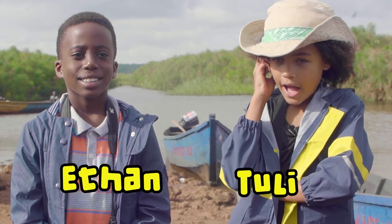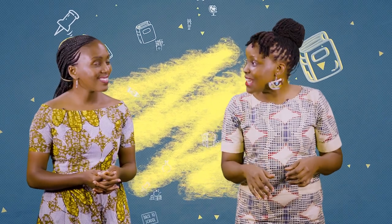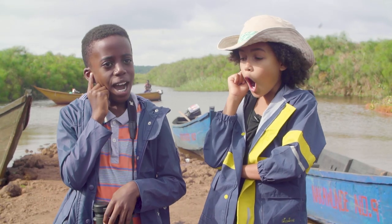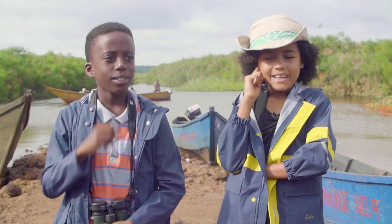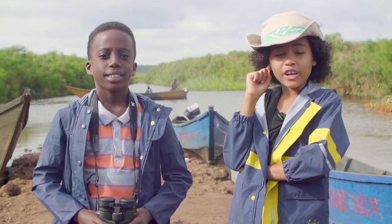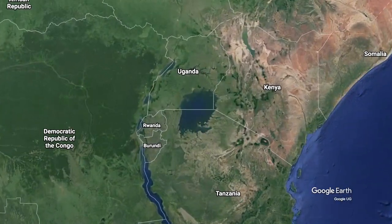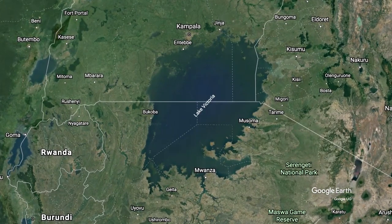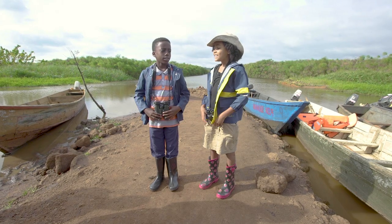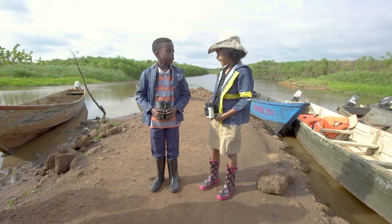So you can join our explorers, Tuli and Ethan, who are getting ready to board a boat heading deep into the wetlands of Uganda. Hi guys! Hi, how are you? Hello, hello. Oh, hi Miss Irene. Ethan, where are we today? Today we're at Lake Victoria. Lake Victoria is the biggest freshwater lake in Africa. It borders Uganda, Tanzania, and Kenya. We're here today to check Lake Victoria's wetlands.